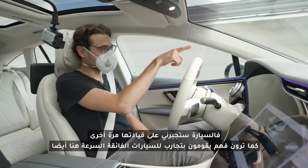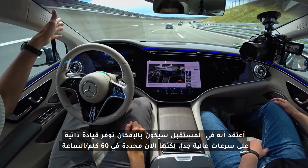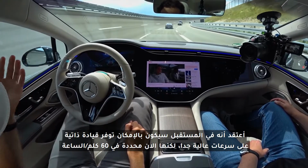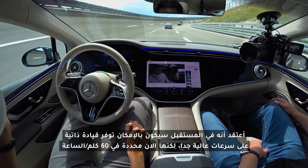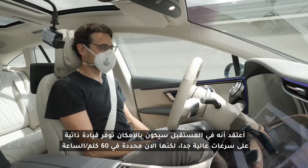And this, by the way, is a very nice testing area. You can also do some high-speed testing up there. Maybe at a later stage there will also be high-speed autonomous driving possible. At the moment, as said, it's restricted to 60 kilometers an hour.